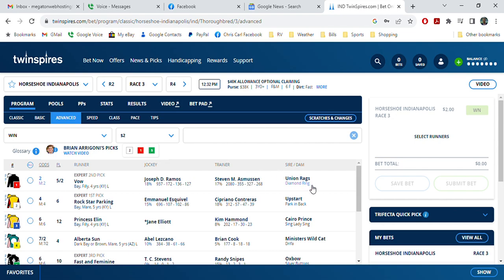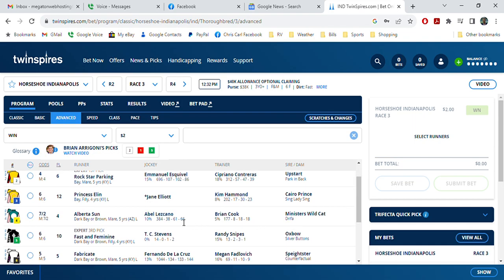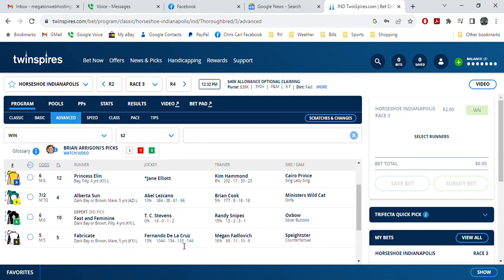Number one is Union Rags. He's a well-known sire who sired lots of champions. Steve Asmussen is a top-notch trainer. Jose Ramos, this shows that he wins 18% of his races. Then I'll go right down the line. This guy wins 15%. This Jane Elliott, she's apparently new and doesn't have a track record. Abel wins 10%. T.C. Stevens has won 0% of his races; he's been a rider for 14 races. And Fernando de la Cruz wins 13% of his races.